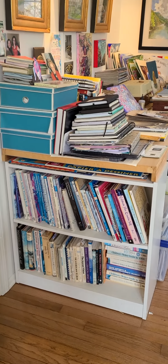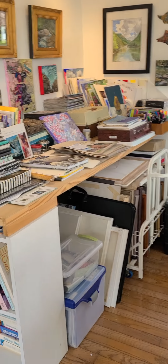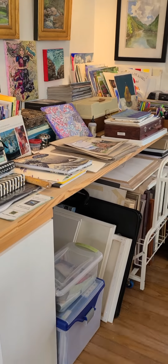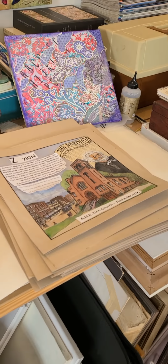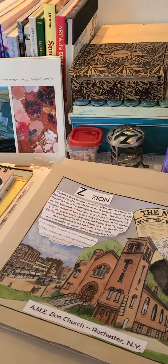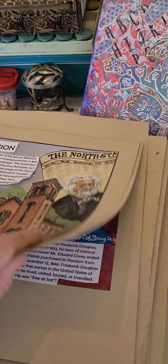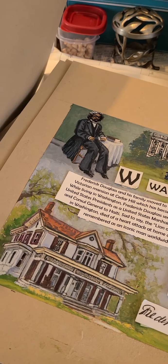I have a lot of books. I just have a lot of everything. Lots and lots. And the hardest thing is keeping it neat and tidy and organized. Yes. So here's one of my books. It is finished. It just needs to be published. I've been working on the ABCs of Frederick Douglass. Each letter represents something in his life.